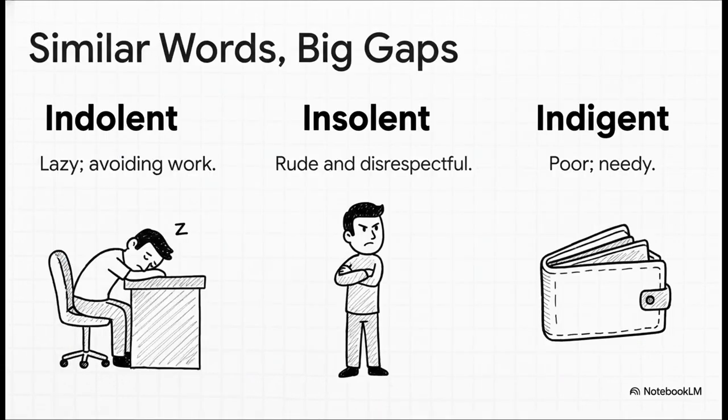This is just a perfect example of the C2 challenge. You've got these 3 words. They all kind of sound the same, but their meanings are worlds apart. Insolent is rude. Indigent is poor. The one we're looking for, the C2 word for being lazy, is indolent. This is what we mean by the pinnacle of vocabulary precision.